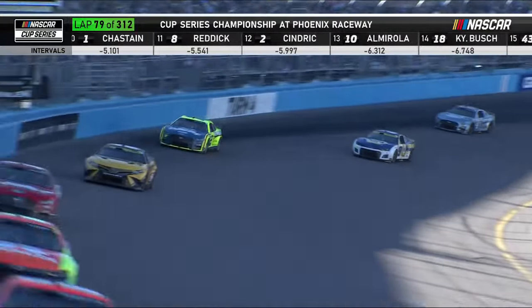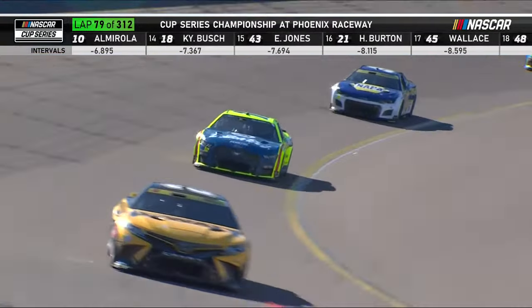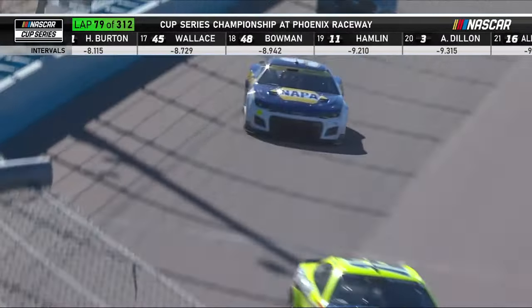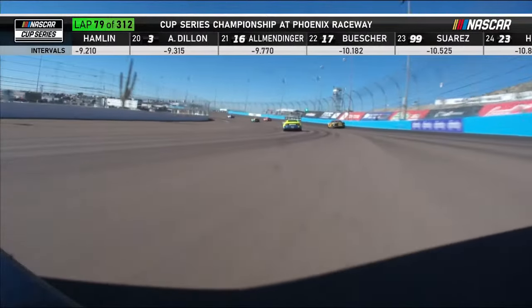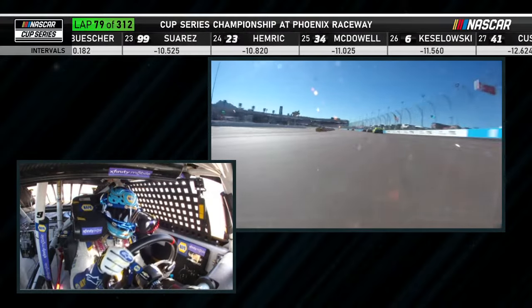We see this 12 car, Blaney, take a position away from Chase Elliott. Concerning for Chase, he's now dropped back to 8th position. The further back into this field you get, if your car's not driving good, the worse your car will drive. Those problems will get worse and worse in that dirty air.